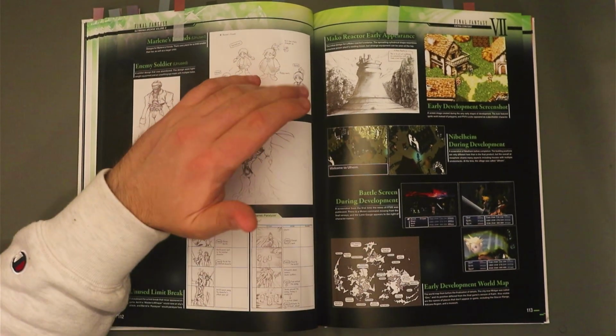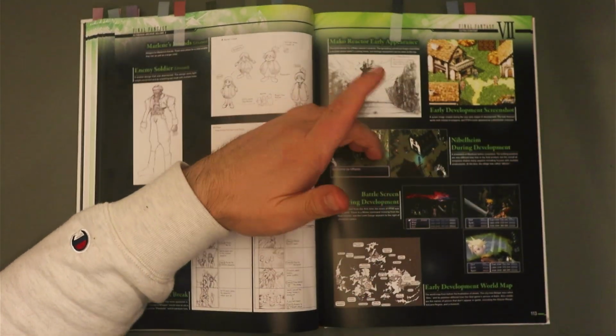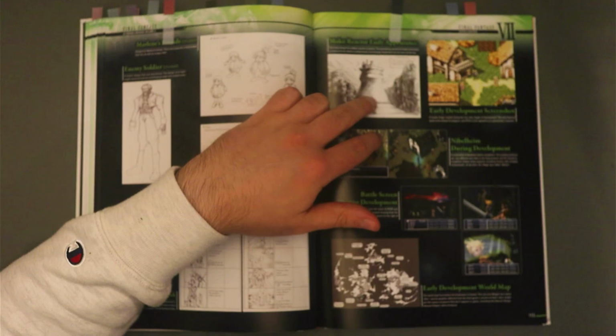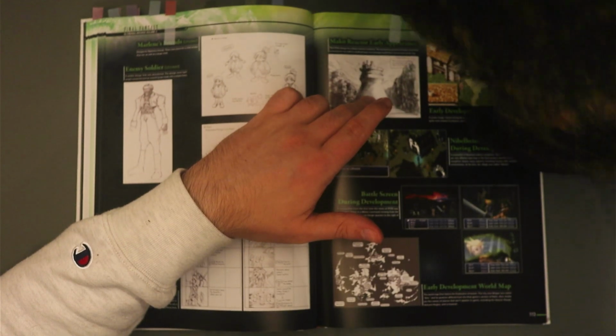And now this stuff over here is like some of the bits I was talking about earlier, with the sprites. It was originally going to be, or they originally developed it with sprites, and obviously all the tiles and stuff.